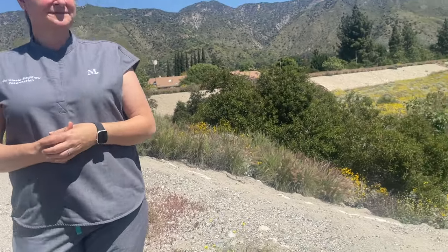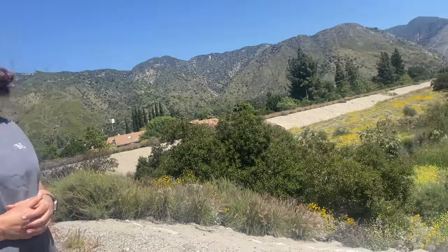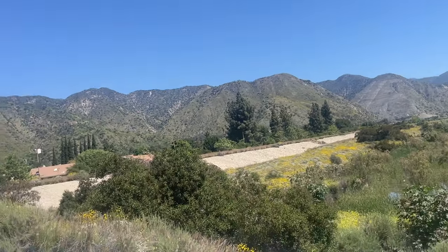Sometimes those hawks come out of the mountains, or the falcons, and they just kind of spook my birds. But yeah, this is the best place to free fly them.